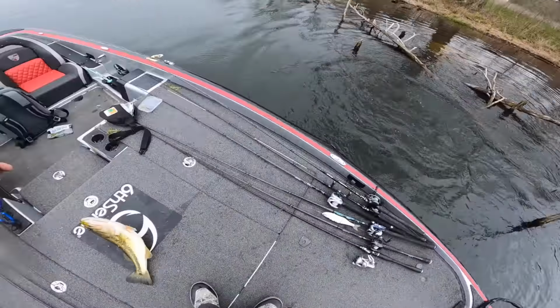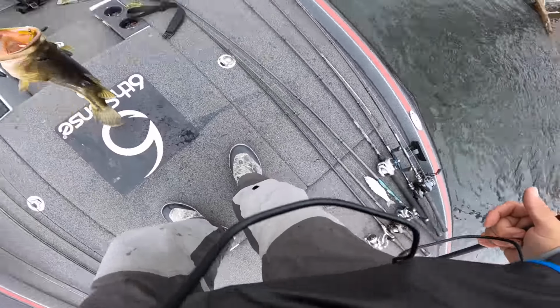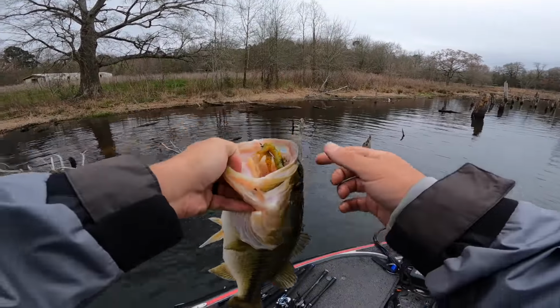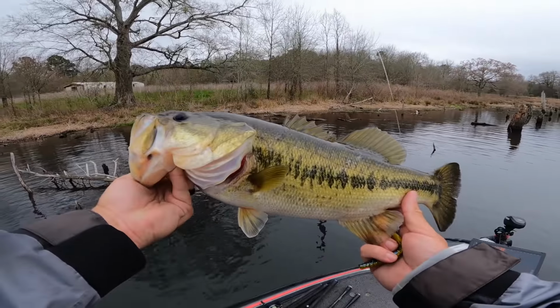Pretty good sized male. Dang, I didn't think he was that big. They look a little bit different down there than what I'm used to. Yeah, that's a male probably. That's a big male though. That's like a 3.5 pounder. I'd be completely fine with coming across more of those guys.